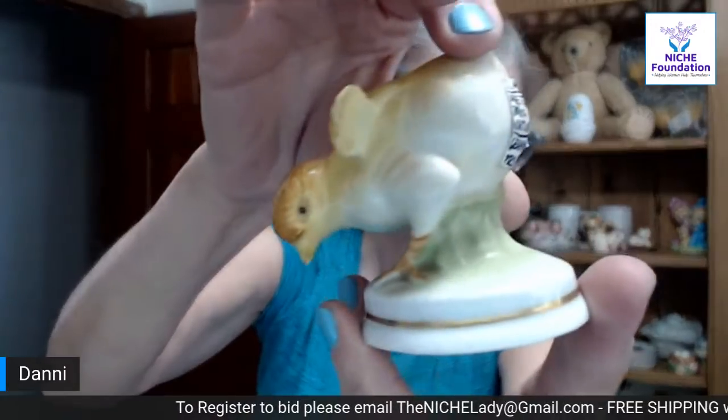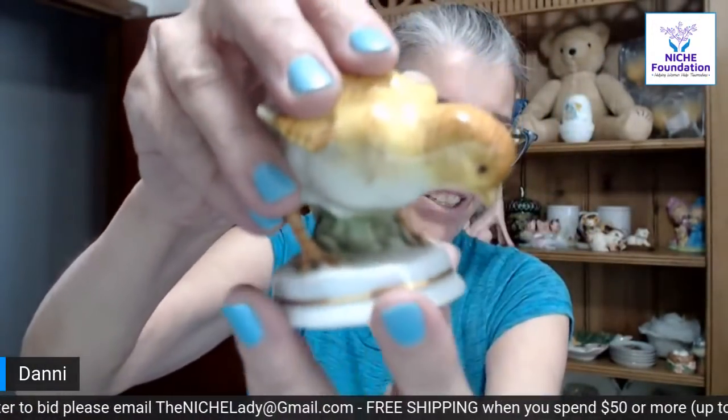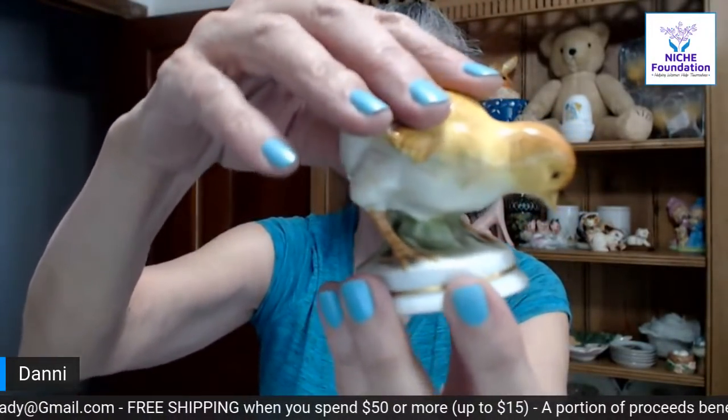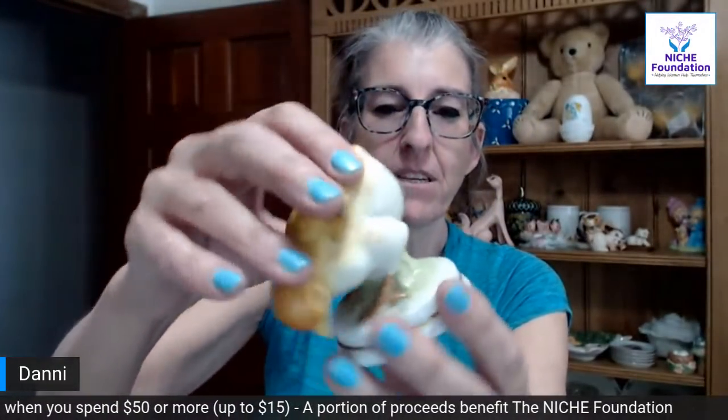Here's the little guy. He's so cute. He's a very, very fine porcelain, as you would expect. Could it be pre-war? I don't know. It just says pre-1970s. I have the most amazing Marks book, but I haven't found it since the move. I wish I could, because then I could tell you exactly when this mark was from.